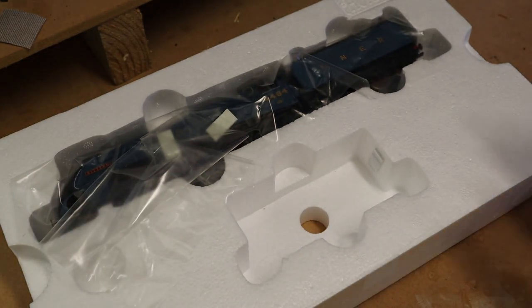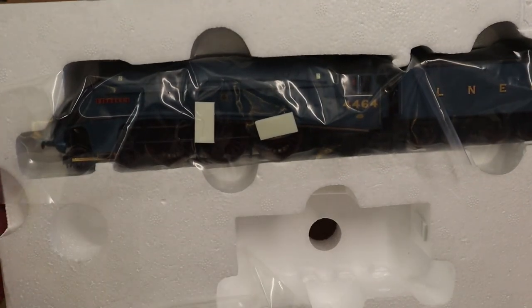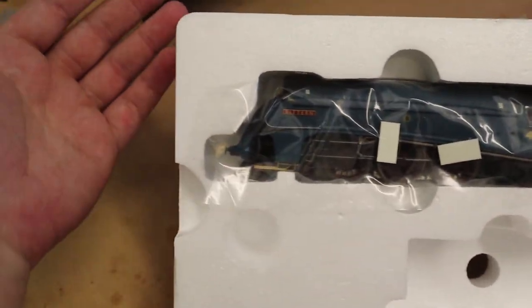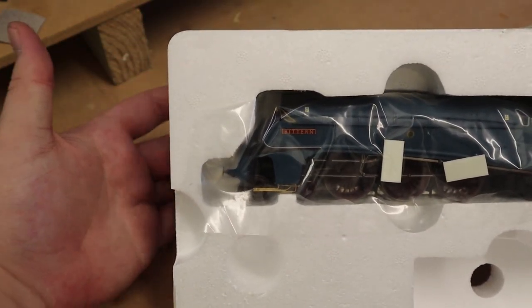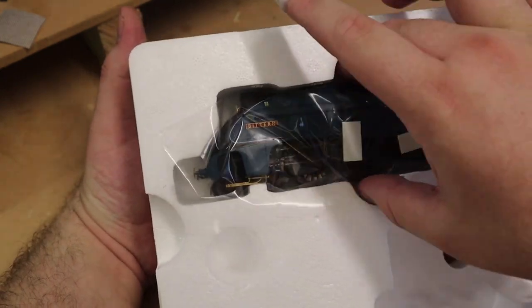And now the main event. The big problem with all these old Hornby boxes has always been getting these things out, so we're just going to find the hole in the back of the box, and it's usually just one finger, and there it is. Slowly pry it out.